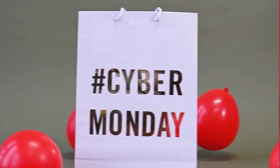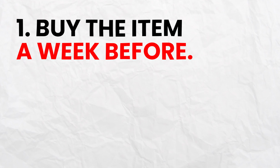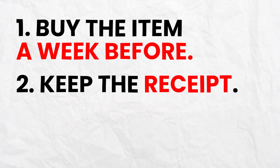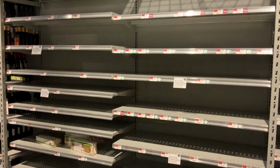And with this tip, you don't have to wait for Black Friday or Cyber Monday for some of these retailers, for example. If you check their price adjustment policy and if it favors you, you can buy the item a week before, then keep the receipt and have it refunded when the price drops. This will also lessen your worry of items selling out.